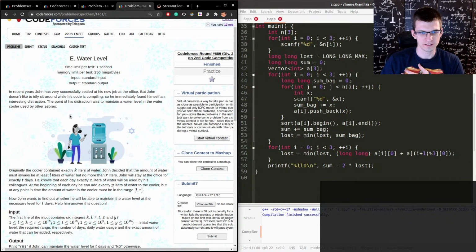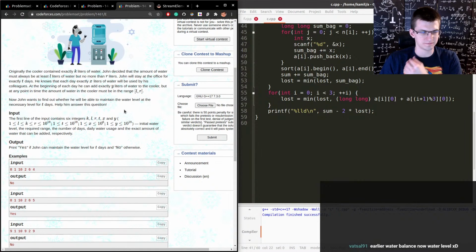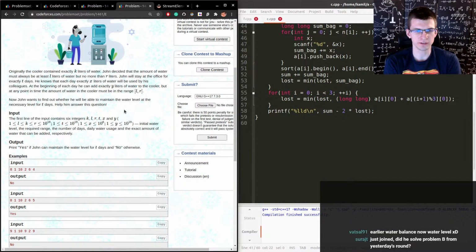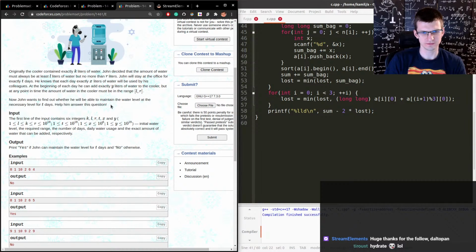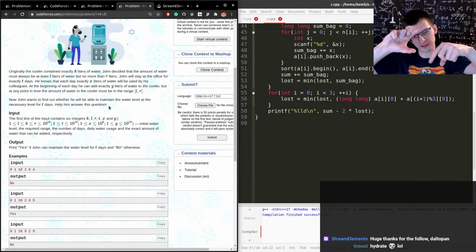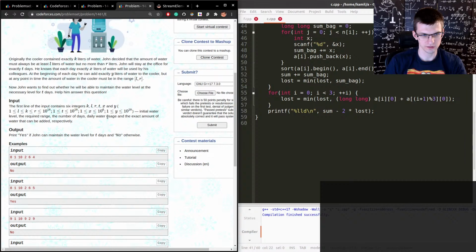I will read it first. We start with k liters of water. We want to have something in the interval from L to R. Each of t days, exactly x liters will be used by colleagues. We can add y liters. Is this like Flappy Bird? You have some range, you drop by some amount, and you can raise by some amount. It very much looks like Flappy Bird. Y can be smaller or greater than x.